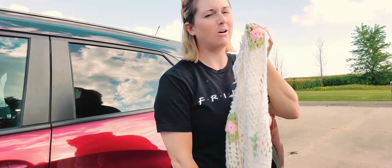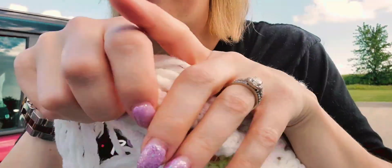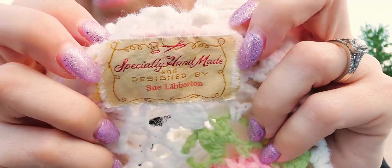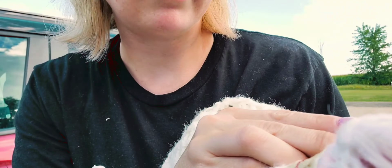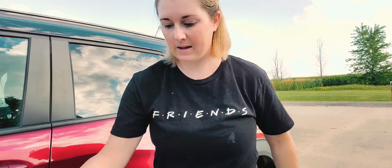Oh my gosh. Okay, this is vintage, guys. Check this out. This is neat. I didn't see this in the store. See the stitching? That is really cool. So anyways, nice to rehome that.